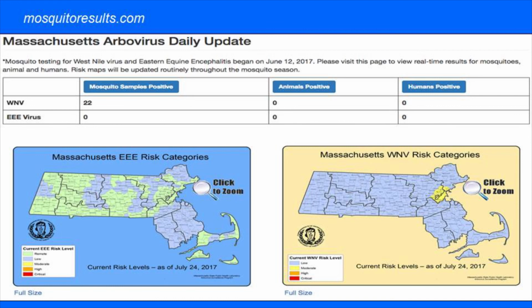The Commonwealth of Massachusetts Department of Public Health has a website, mosquitoresults.com. You can go here. They're updating it throughout the summer as information comes in. On this website, you can see a map that shows risk of transmission for Eastern equine encephalitis or risk of transmission of West Nile virus. You can click on your town to see what the risk is in your town, whether samples have come in and tested positive.